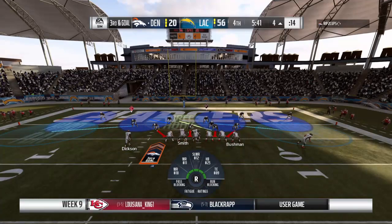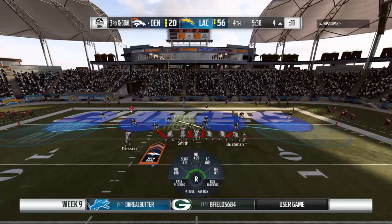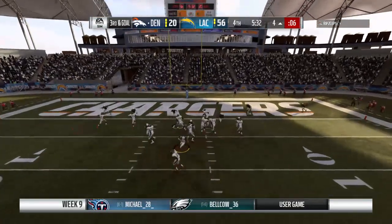Hey, we got to get this stop here, D. Alert blow, alert blow, alert blow. Here we go, check it motion. Keep it rolling, keep it rolling.